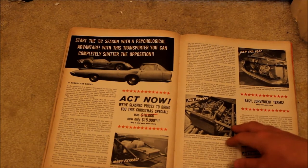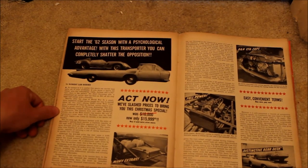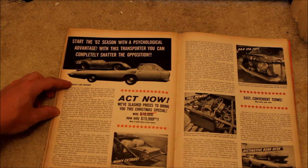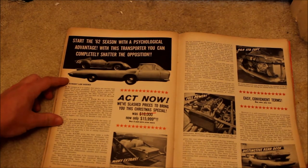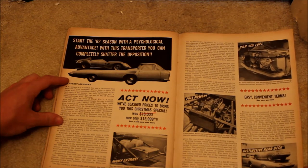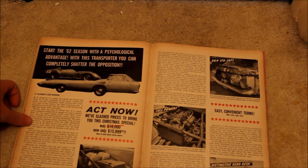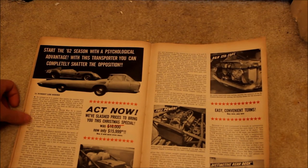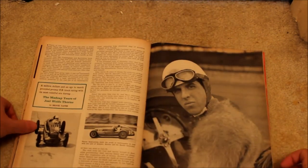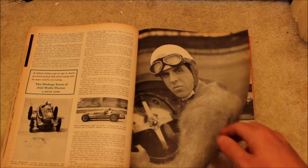I don't know if these were actually sold or if they're just made more or less as an advertising joke. Sounds like they actually were made. 48-gallon fuel tank. Nice coat. Nice furry, fluffy coat. Like a race car driver.